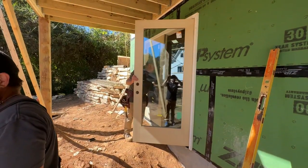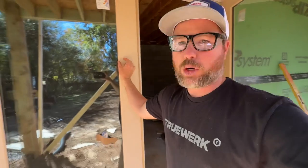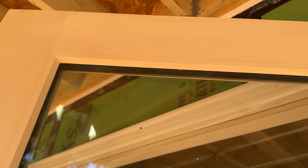We've got our first door installed here, and these are Masonite Vista Grande slabs. They don't have that big bulky trim right here around the glass, which I really like. They look very sleek and look really good.